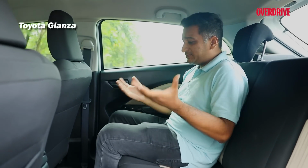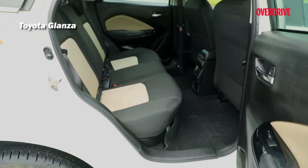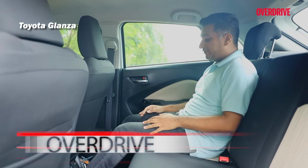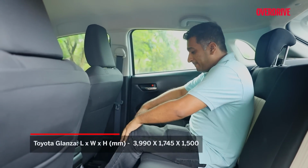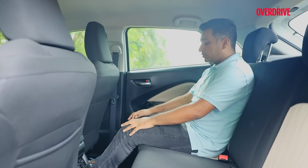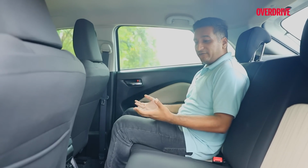Now, one of the reasons, and this might possibly be the biggest reason for you to move upper segment over the Swift or the Nios, would be the added space that you get here. Now, in that regard, the Glanza really does, or even the Baleno really does deliver. You have 70 mm more wheelbase than either the Swift or the Nios, and that really shows. I mean, there's a massive amount of knee room for me compared to the other two, of course. So even if you are close to 6 feet tall, you will be comfortable here, which is something you can't say of the Nios and Swift. And for adults, this is a much more comfortable space.